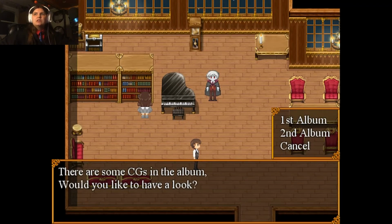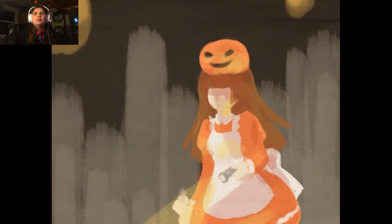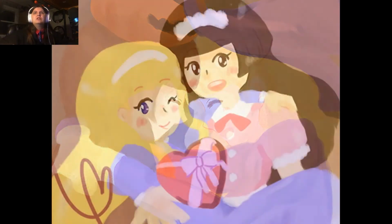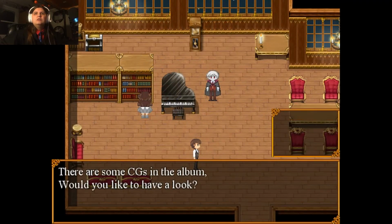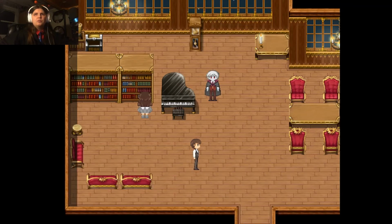There are some CGs in the album. Would you like to have a look? Yes, first album. Alright, so there's the main page. There's a blank page. Oh, I'm wondering, is this like the ones I've collected throughout the game? So did I miss one? What's the second album? There are four different ending pictures in this album. Clear the true end of the second run to unlock them. Wait, what?